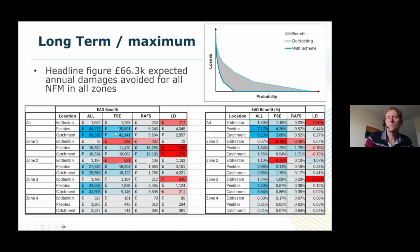So the long term, if we use the annual exceedance probabilities to weight the damages for the individual design events that we've modelled, the headline figure for the maximum scenario was £66,000 as an expected annual damages avoided, or a benefit. So that's the area shaded in grey in the losses versus probability curve. And you can see that for different combinations, if we have all of the NFM in all of the zones, we're getting up to that. But in some of the other zones, we get these disbenefits through time, which would be better avoided, and we could focus our effort and perhaps get more investment in zones 2 and 3 because they do more of the work.